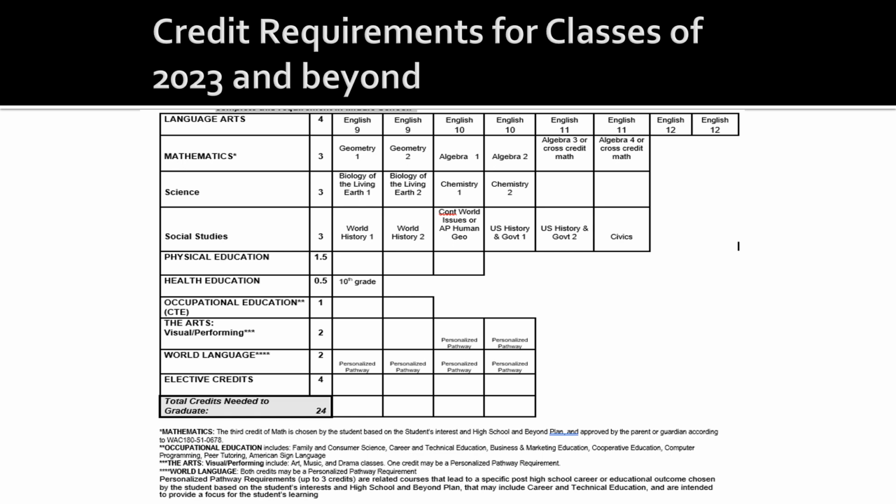Next, we have math. You need 3 credits of math to graduate. At Kent Lake, we begin with geometry. Geometry is the standard 9th grade class for math. 10th grade then is Algebra 1, 2, that first year of algebra. And then junior year, Algebra 3, 4, or that second year of algebra comes next.